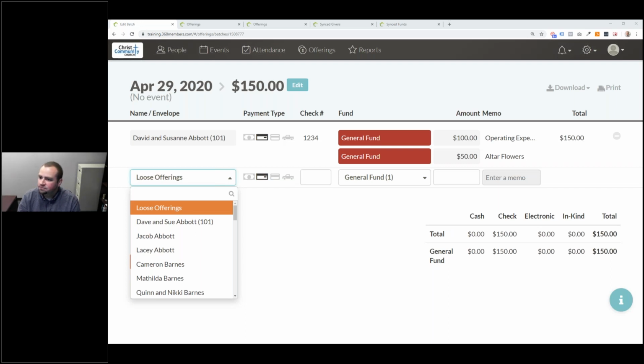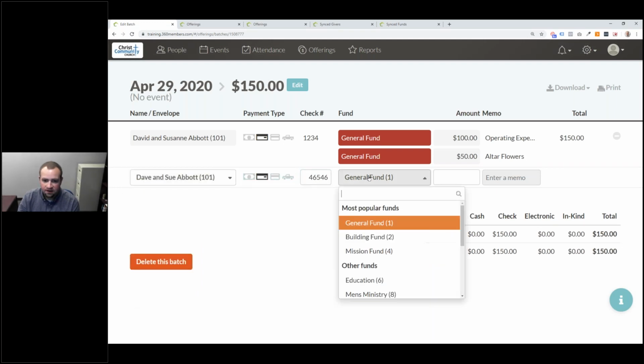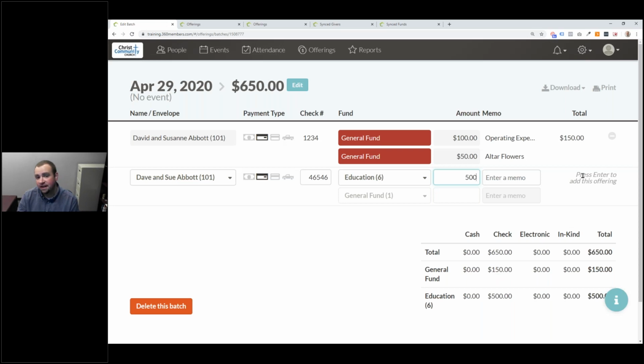That was from Karen. Joanne, circling back to the question before, qualified charitable donation is a check I received to go to a specific fund. Well, that's simpler than I thought. If it's a check that you receive, you just go to the name, you put the check amount in there, put check number, and you pick the fund. Maybe it's going to education. Put in $500, education. That's all you do.